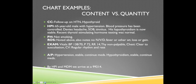The assessment and plan or complexity: stable hypertension, you're going to continue medications. Hypothyroidism, it's stable, continue meds. That's medication management, that's 2 stable chronic illnesses. That's a 214. Our history was a 214.